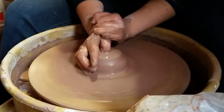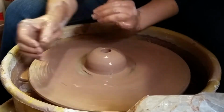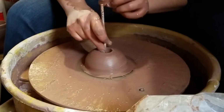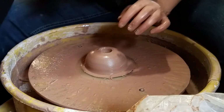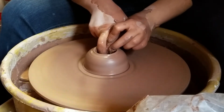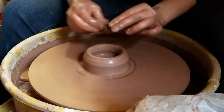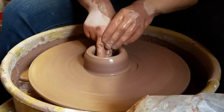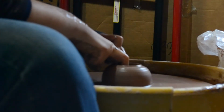Next is opening the clay. First I poke a hole in the center and make sure I push all the way down to how deep I want this mug to be. And I check the depths. Once I open the clay, I use a little trick to push the clay back in and re-stabilize it.